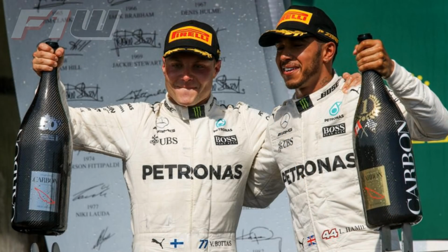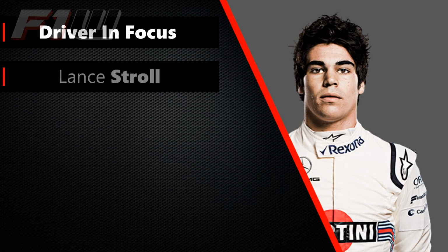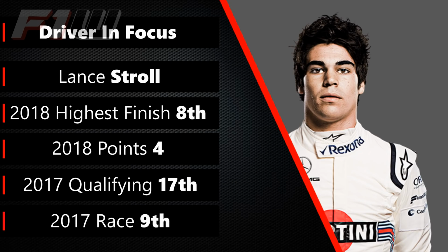One driver who had a fairly decent race last year was Lance Stroll. Of course, it is his home Grand Prix, but last year he started 17th on the grid and took his Williams to P9 and picked up a couple of points in the race. A really good drive, did his fair share of overtaking as well.